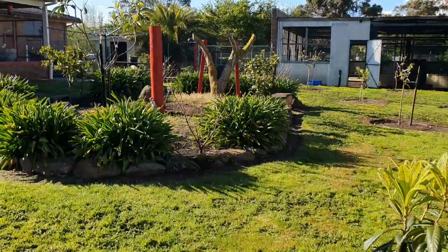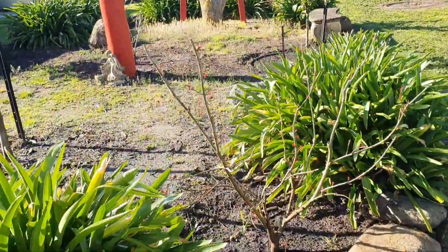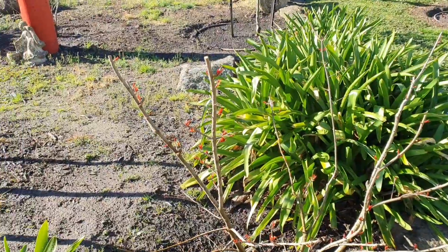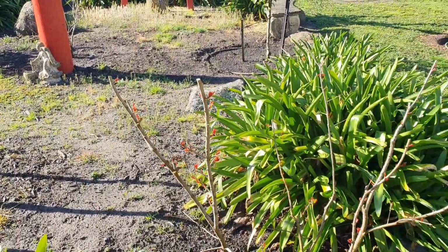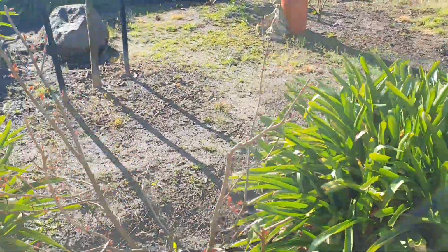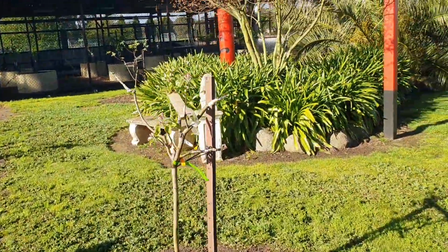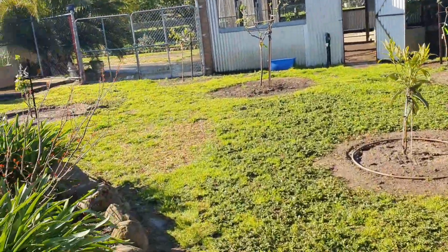Coming to the centre here, unlike the ones in Melbourne at the moment, my pomegranates are just starting to come alive, and I would say in another week or two they would look really nice. And that's probably about it for the backyard.